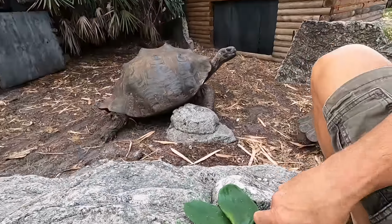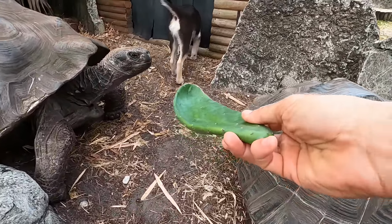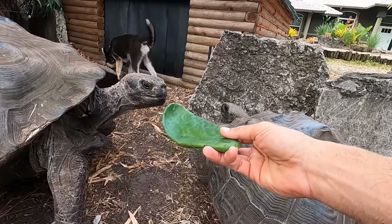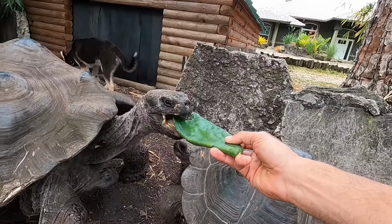They call it nopales, and it's actually good for you. Hey, buddy. Come on, Darwin. It's so fun to watch Lobo because he's having so much fun here at the camp. He gets to run around, he jumps in the water. So he and I spend our days together, and he's really been coming along now.